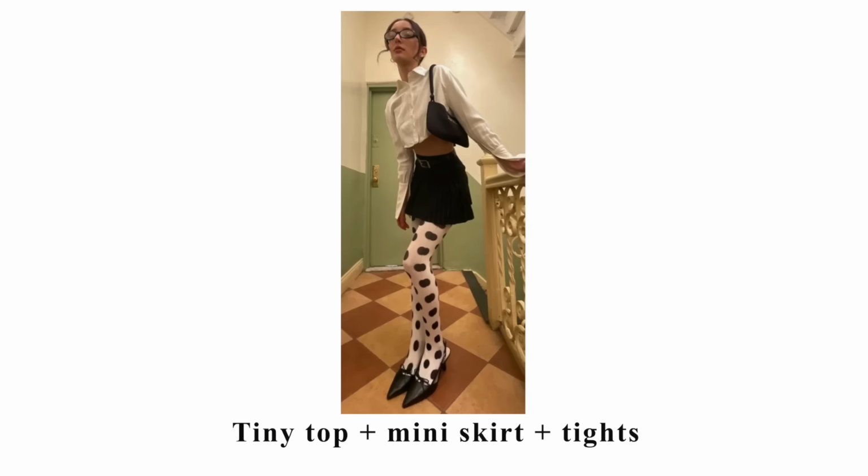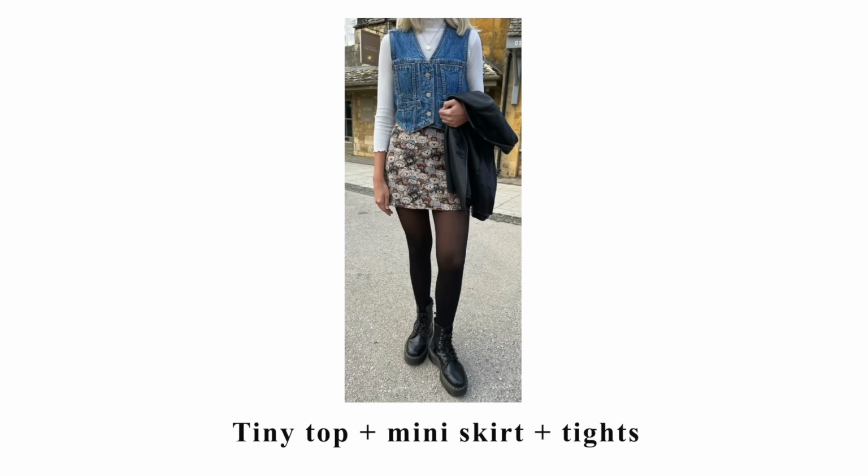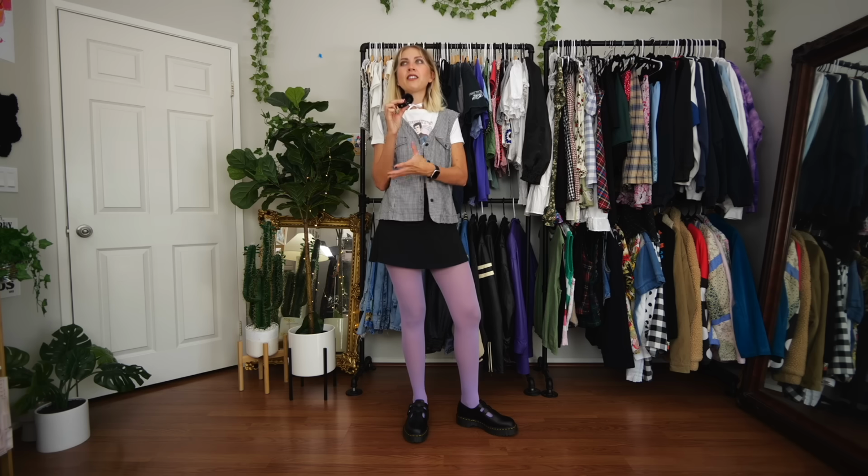This outfit formula is tiny top, mini skirt, and tights. I've definitely put together outfits that are in line with this outfit formula, and I like that it is general, but it's also still making you think about what kind of tights you want to add. I could have just put together some black tights, but instead I put on some colored tights, and I did take some liberties adding my own spice to it because a lot of these outfit formulas I don't think are supposed to be, this is all that you can wear, like these are the only clothing pieces you can put on your body.